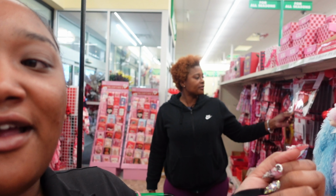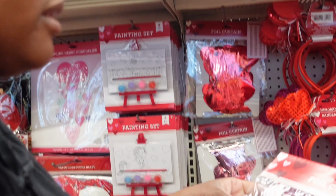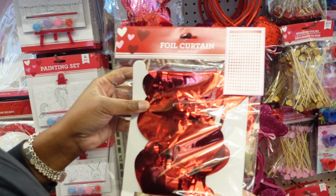Look at this. Ooh. It's a foil curtain. I know, that's what I was saying was so cute. Isn't it cute? But I don't know. Look, it's kind of thin. I feel like, you know how sometimes you put them up and they tear? It might tear. Isn't that cute, y'all?